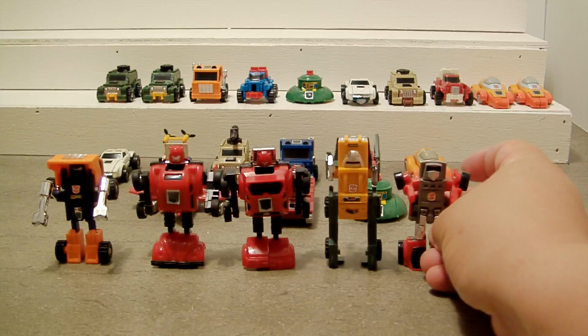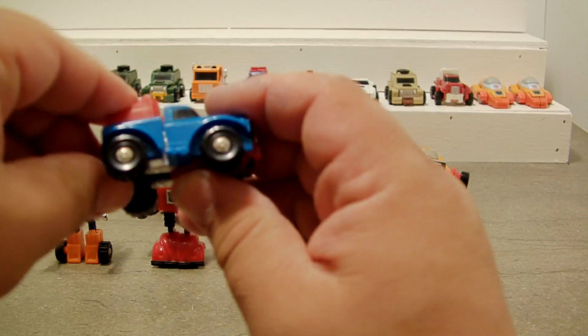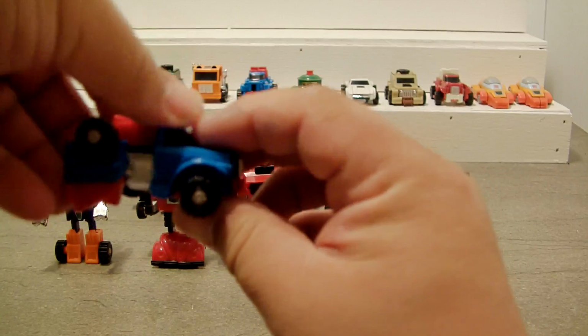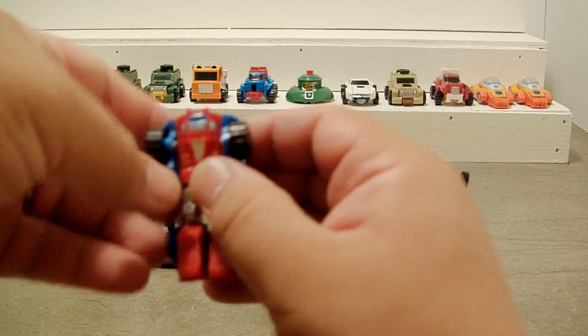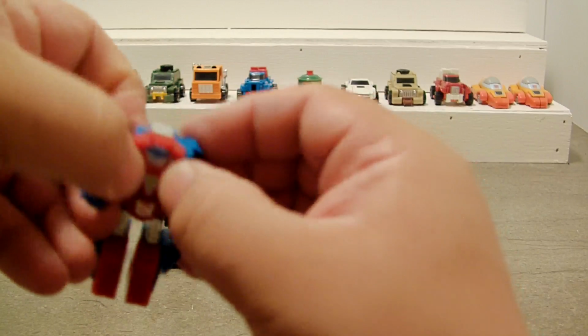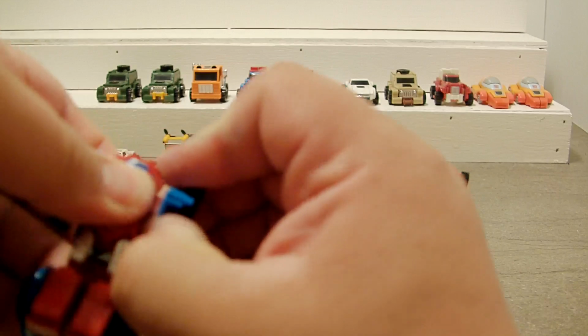lot of these back. And then last but not least is Gears, and he's the same thing as Windcharger, just flip those around like that. There's his rub symbol up there. There's his weird face. He didn't even look like that in the cartoon either. And pull his arms as so, and there you go.